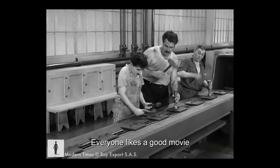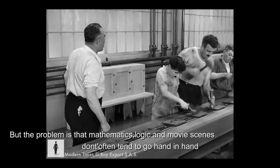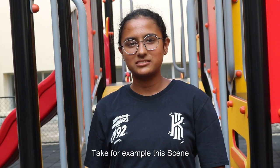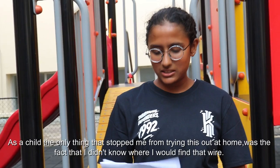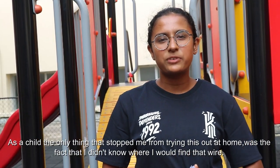Everyone likes a good movie. But the problem is that mathematics, logic, and movie scenes don't often tend to go hand in hand. Take, for example, this scene. As a child, the only thing that stopped me from trying this out at home was the fact that I didn't know where I would find that wire.